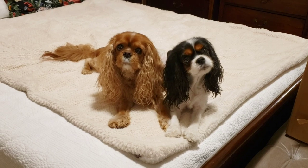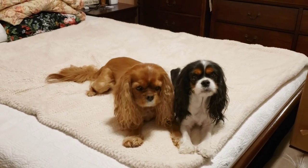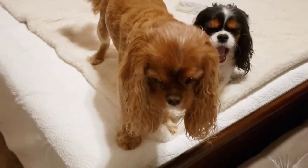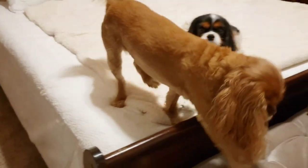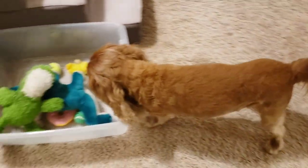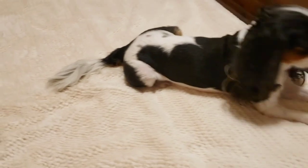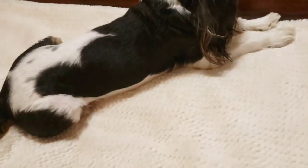So I get quite a number of questions, and one of them is, do Cavaliers shed? I guess because they have long fur, people think that they don't shed, but they do shed all year round. Not as much as golden retrievers, but they do shed. So if you have dark furniture or dark clothes on, I don't know if you can see.